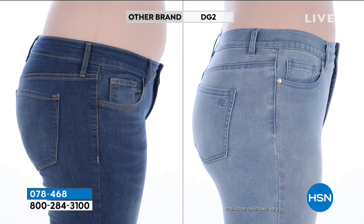So there's no issue with that in the DG2 brand. Oh, where have you guys been? It gives you that beautiful coverage. It's not a high rise. It just goes to the natural waist.